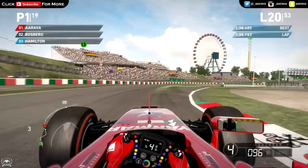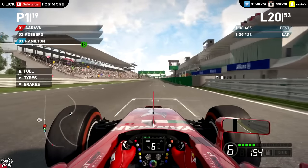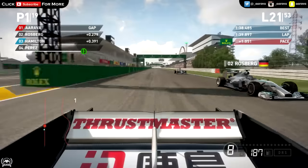For so much bad luck we've got in Singapore, in the other races before us, the German Grand Prix and whatnot, this is finally the luck that we sort of deserve after so much bad luck, and it is coming towards us. But we still have to do some work.